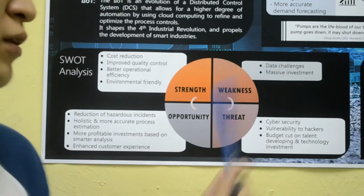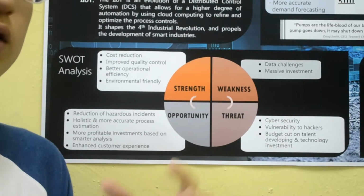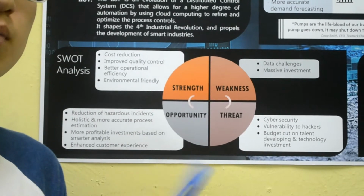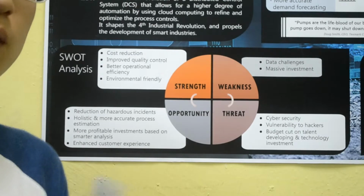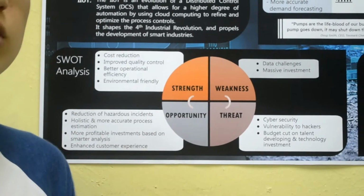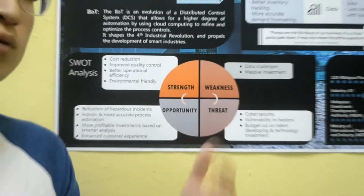So the first one is the data challenges. So the data collected from the devices requires a better storage and a bigger capacity to manage the decent amount of data. So for massive investment, so by moving into the smart manufacturing, a company has to invest a huge amount of money to install the connected devices to carry out the process.